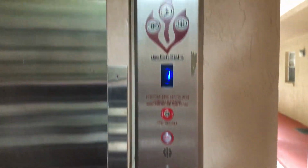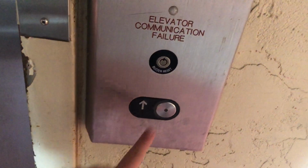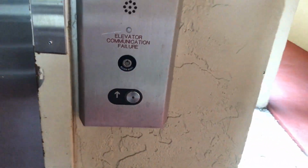This is the elevator at the Plaza Condo in Sarasota, Florida. It was originally an old General, but was sadly modernized by probably Florida Elevator with Innovation Prestige. A very annoying fan. 3.